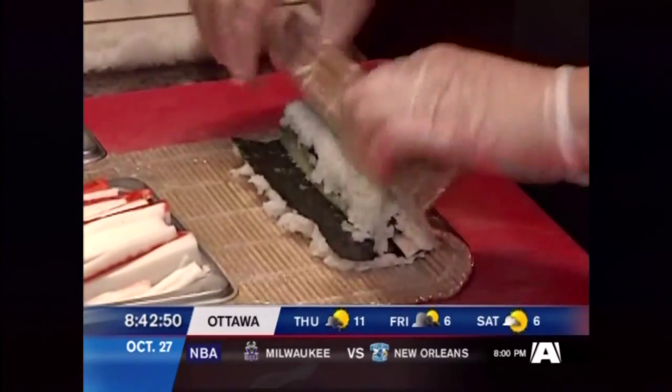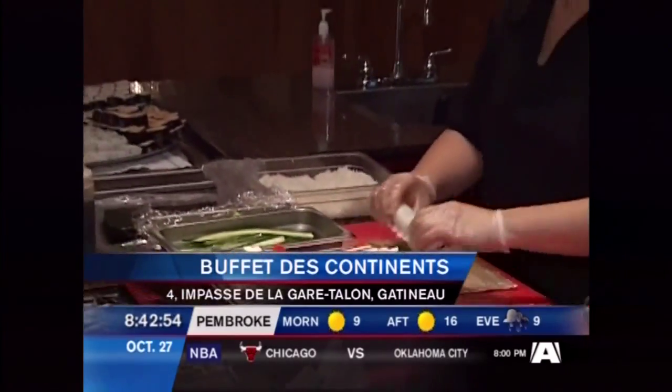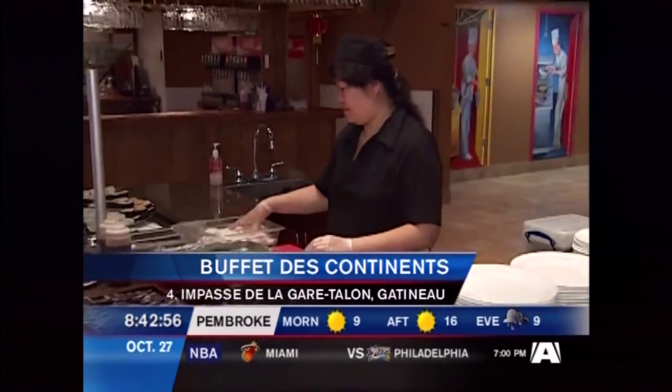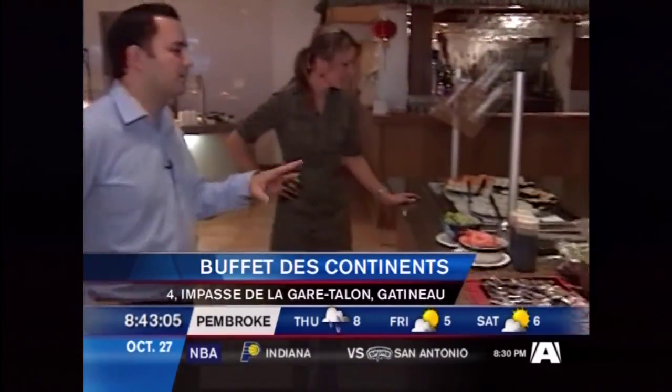Oh, the sushi's being rolled. It's time to take a look at the buffet line here, Le Buffet du Continent. Tony, how many of these go? On a daily basis, between 2,000 and 3,000 pieces of sushi. We have 4 different types, and we make them fresh every day. Look at the display. We roll them here in front of the people.